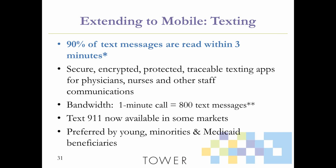And they're very powerful, especially among the young, minorities, and Medicaid beneficiaries. We do have Text 911 now available in some markets. That's expanding across the country, and that in and of itself, I think, is a sign of how powerful texting communications will be as we go forward.